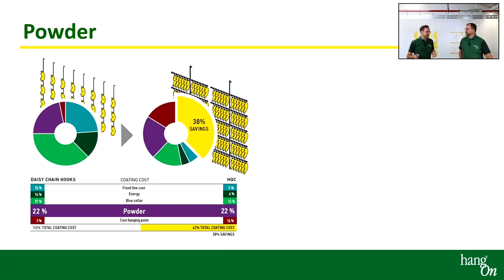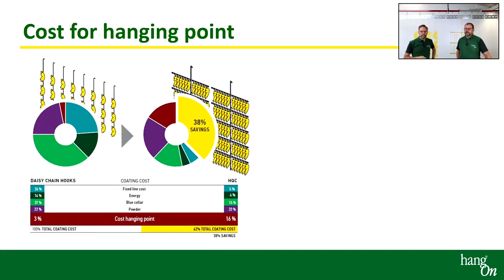Powder cost, we can discuss this. It will not be exactly the same, but there will be small changes. It's the same objects. Although I believe that you paint this kind of product more efficiently on the HQC than on a daisy chain hanging, because you are utilizing the powder in a better way and don't have so much spray through, the effect will not be big, we think.